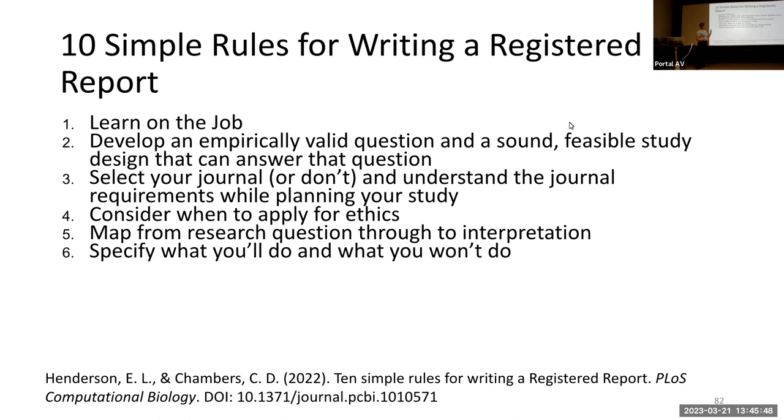And then specify what you will do and what you won't do. So if there are any doors that you want to close for yourself in terms of flexibility, you can specifically say that you will not try every pairwise comparison in your 3x2 ANOVA design. You can say what you will do and what you won't do.